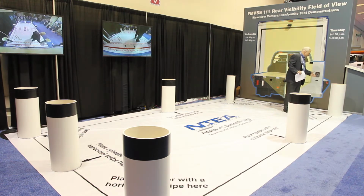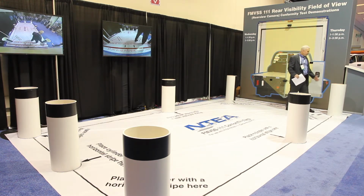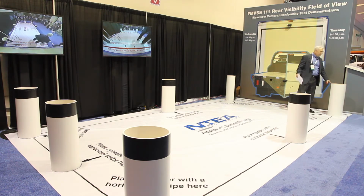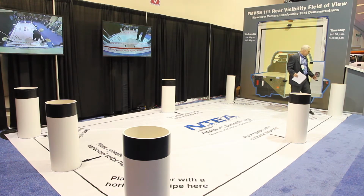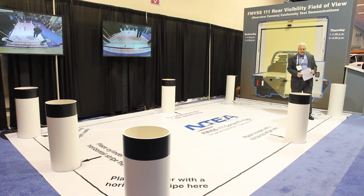And then so our tarp here would help you true up this test area to the rear surface. And you could use a plumb line or something like that to true it up against this red line that we've got. So that's all for aligning this.